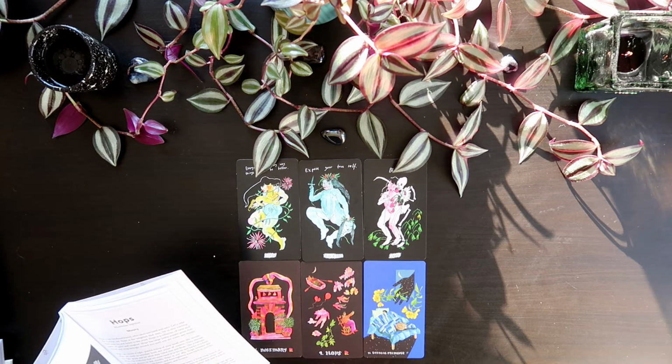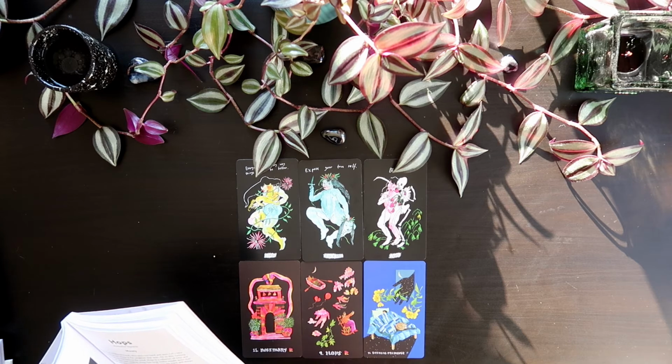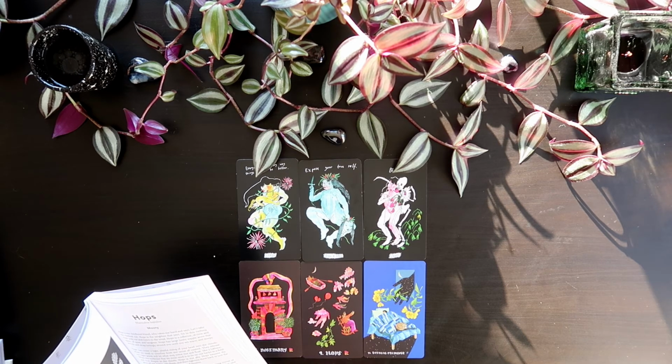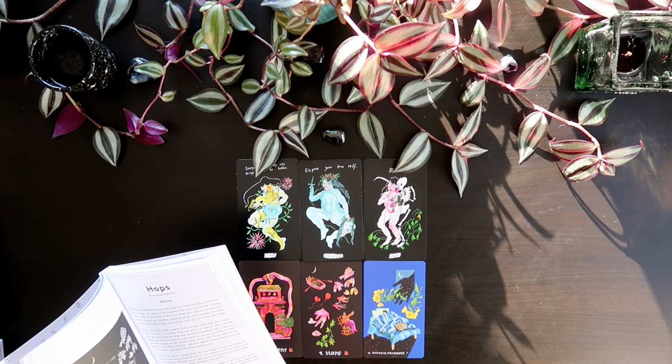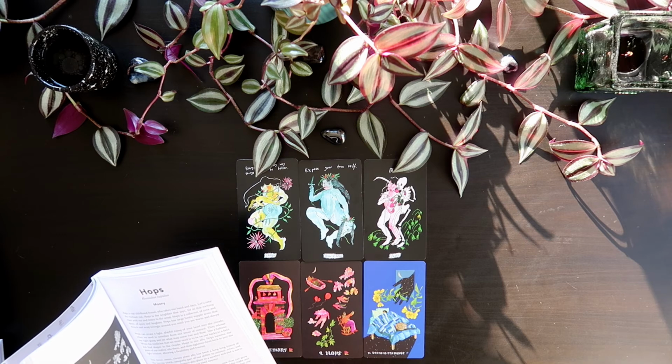That's so funny. I'm so excited to get into this deck more. I couldn't even wait to just use it in this reading. I don't know if you've been drinking a lot of beer, or if you're trying to drink less beer.